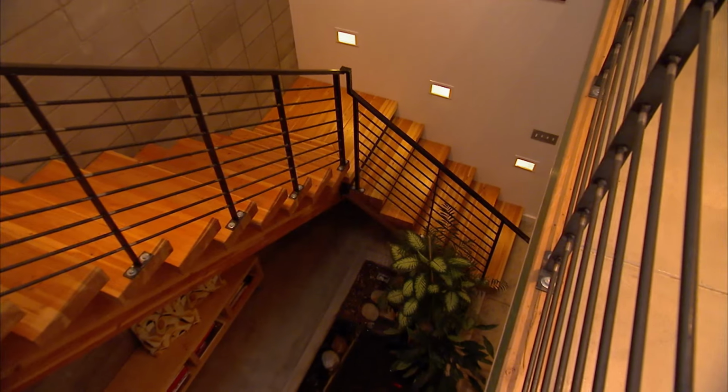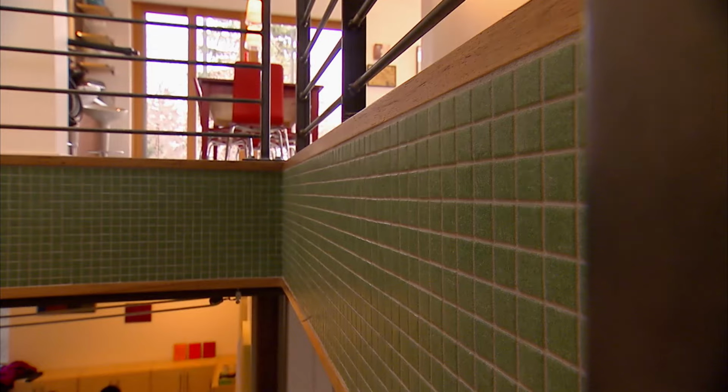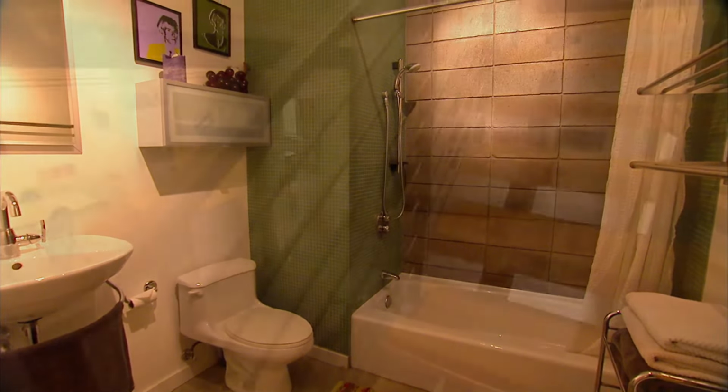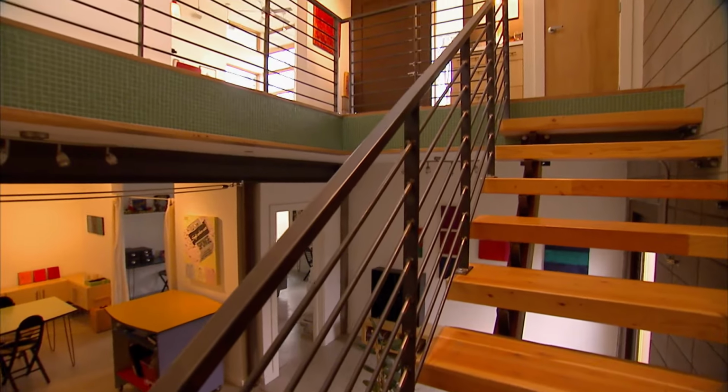This is an off-the-shelf, very common item that you can get in any lumber yard. And as far as the tile goes, it turns out we had enough tile left over from the downstairs bathroom that we could wrap this area in this green tile, which seems apropos since it's a greenhouse.